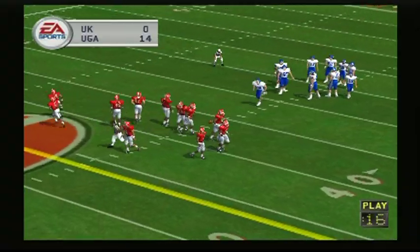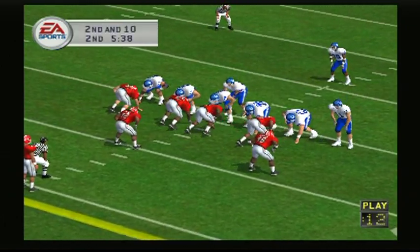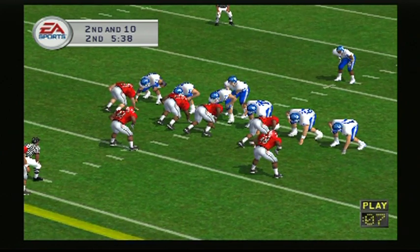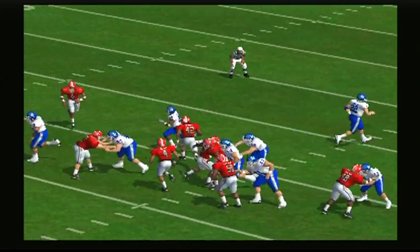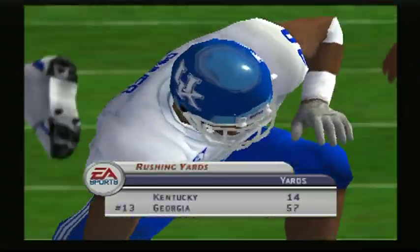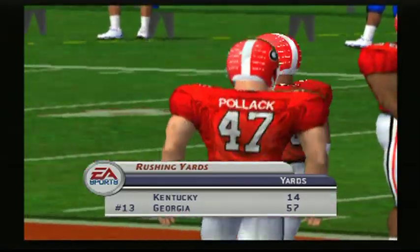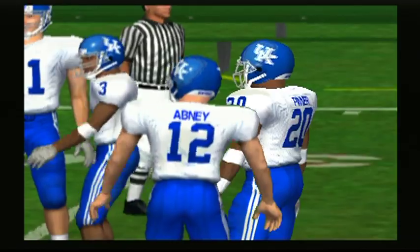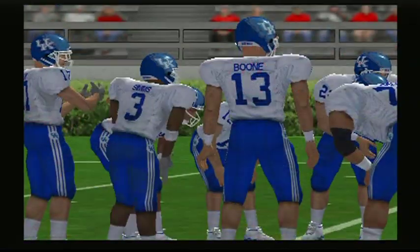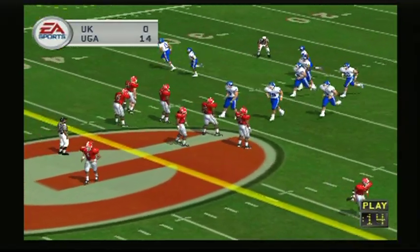Second and 10, ball on the 36. The Bulldogs put four men up front. Lorenzen gives it up the middle. Jones with a takedown at the 41-yard line. They get 5 yards on the play. Third and 5 coming up. Ball on the 41-yard line.